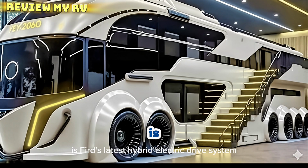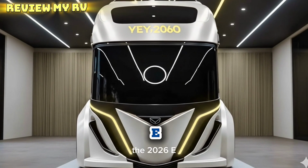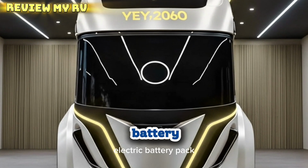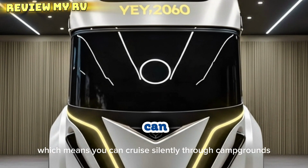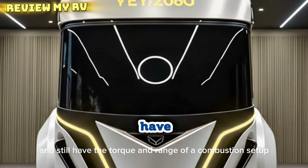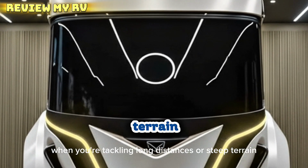Underneath all that style is Fiard's latest hybrid electric drive system, something they've been teasing for a while now. The 2026 E-Series combines a next-gen hybrid engine with a large-capacity electric battery pack, which means you can cruise silently through campgrounds or city centers on electric power alone, and still have the torque and range of a combustion setup when you're tackling long distances or steep terrain.